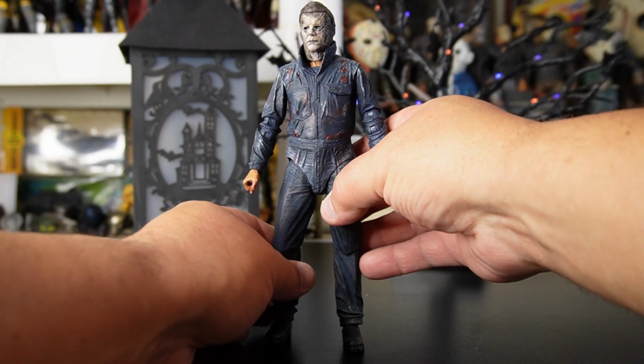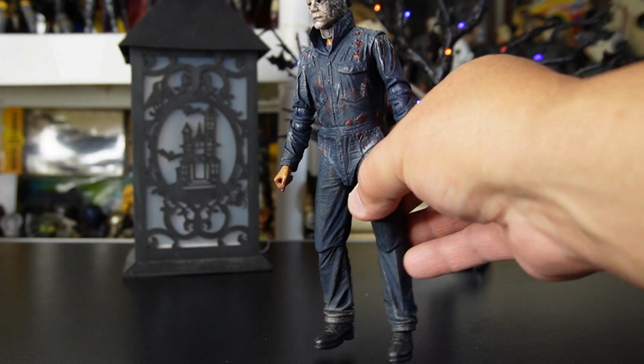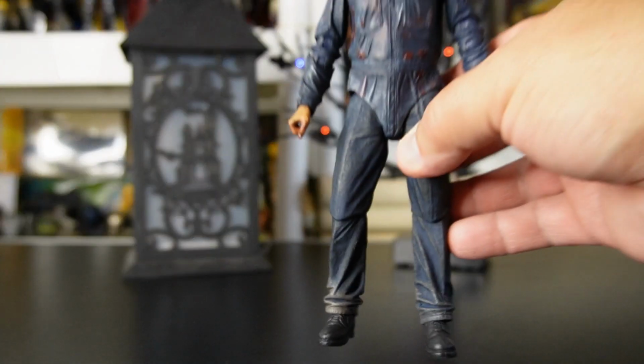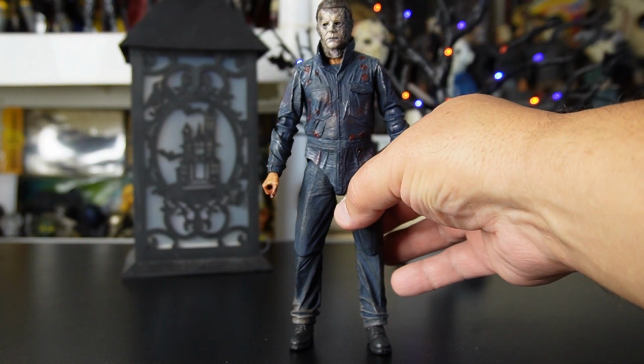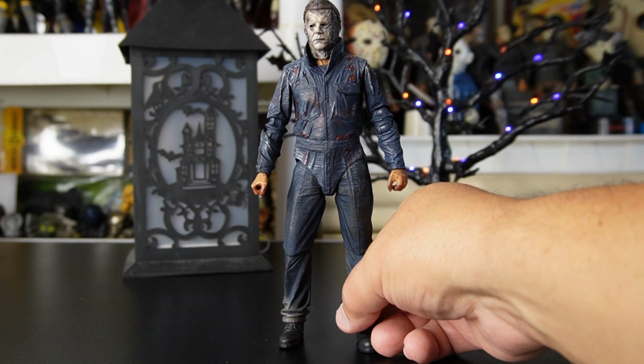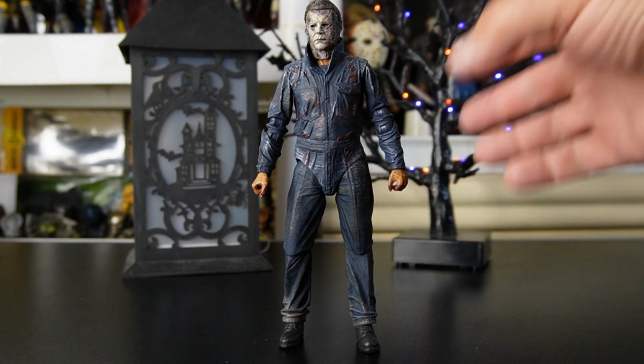All right, so you can see the face on this thing. The face just looks beautiful as hell. Just nice. I'll get it up close on this. It's just my camera is tending to focus on other things. It's one of those ones where I've got to take out that facial recognition.